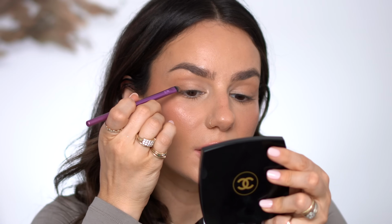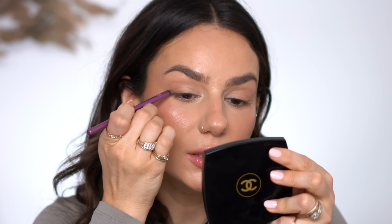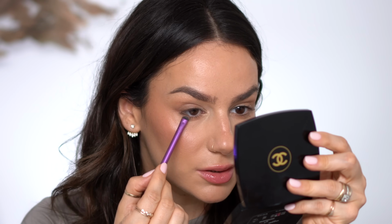And then I'm gonna take the deepest shade with a smaller, almost pencil brush, and I'm gonna go to the lash line and build this up. I could do this eye look with my eyes closed, honestly, because they're just that easy to work with. I think the key with these shadows is the brushes.